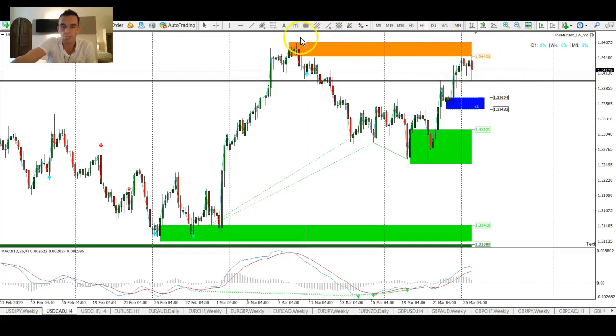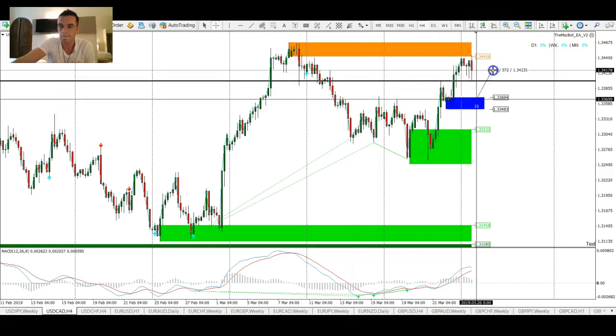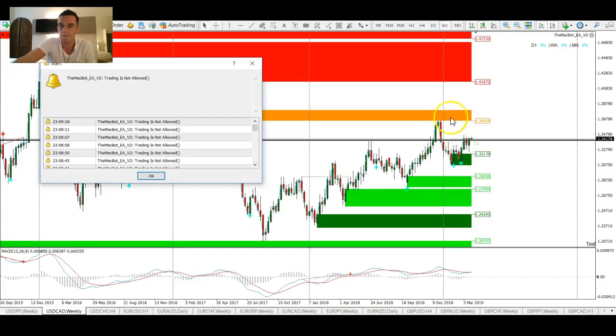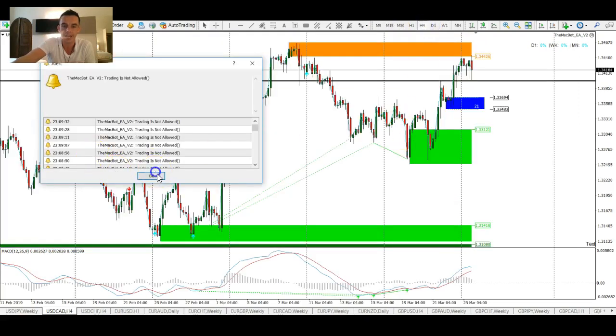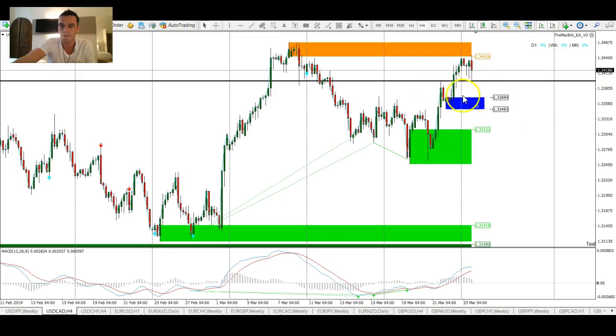So it drops down towards this 4-hour zone here. I'll be looking to buy around 133.5 this week to push it longer term all the way back up towards 136. So watch that as an area. The USD CAD is around 133,600, 133,700 to 133,500, so a good area to buy with a continuation divergence.